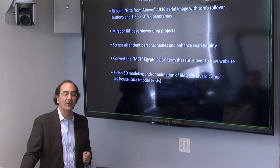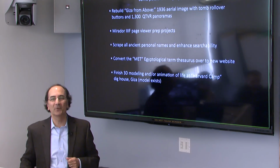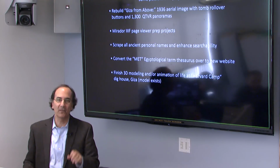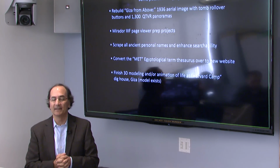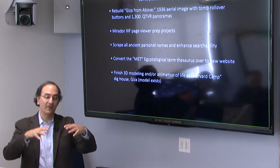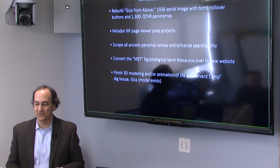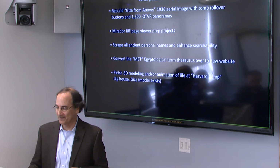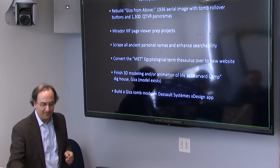There's always more 3D modeling to do. We're actually doing an experiment in our Giza class where every student will get a tomb, and we've teamed up with the 3D modeling company Dassault Systèmes, based in Paris and also here in Waltham, and we'll be using a new software package from them called Xdesign, and we have a special teaching assistant who will take them through the process of 3D wire framing and building, modeling, maybe even texture mapping and adding textures. So each one gets a tomb that hopefully will, if good enough, go into our Giza tomb model.